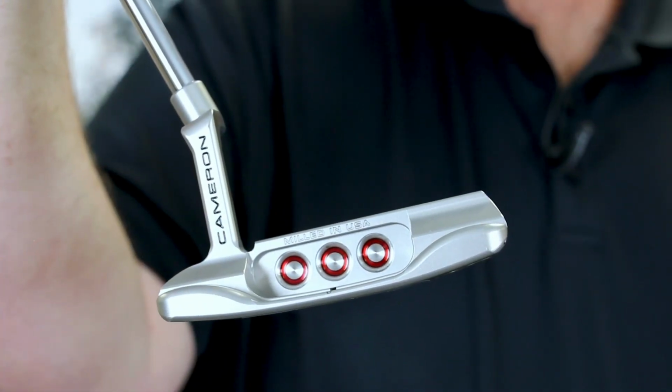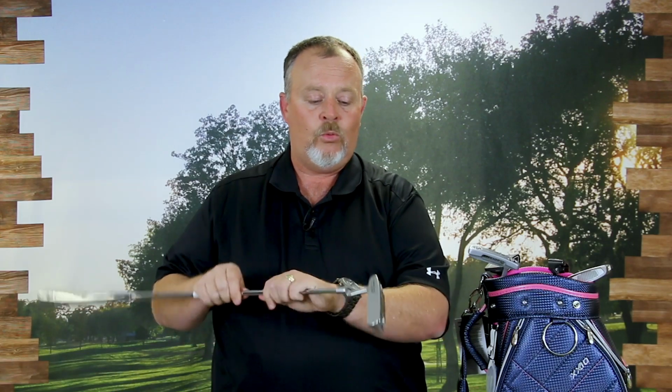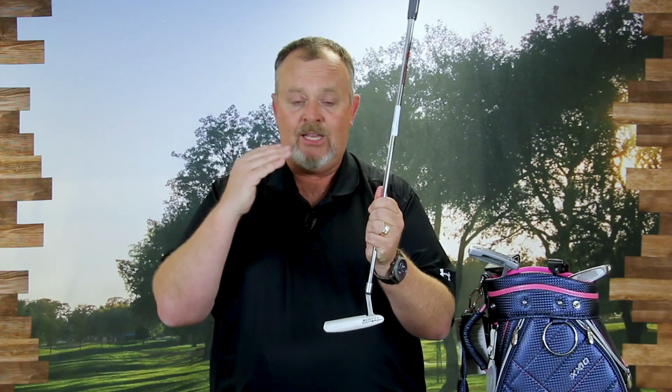With this particular one, they've actually done a new finish on it. It's called a chromoly finish. It's actually a beautiful, really durable finish that we're seeing in some other Ping products and in a couple of the Mizuno irons. It's got a milled face down to 1/1000th of an inch. So again, as flat of a surface as you possibly can make.